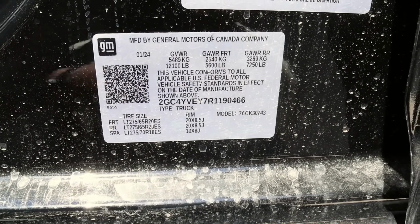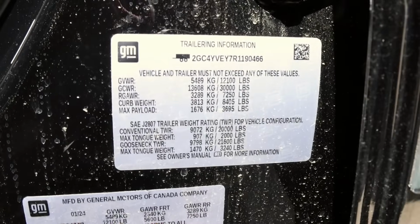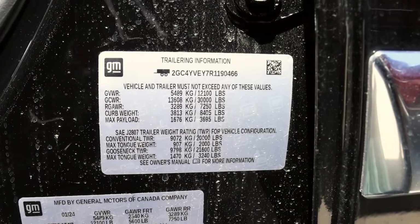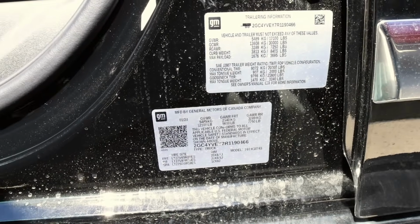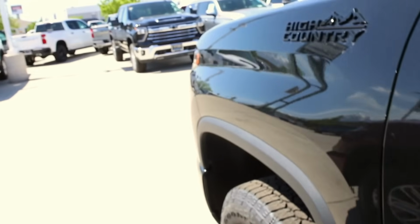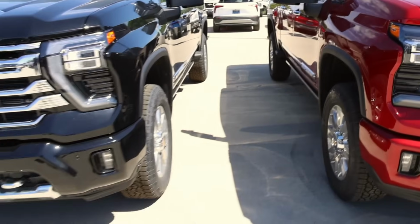So having that higher gross vehicle weight rating gives you more payload, so 3,695 pounds. The curb weight is slightly higher despite these trucks being almost identical, but with that being said, you still have more payload because you have more GVWR, or the GVWR is increased slightly. So yes, when it comes down to it, I understand why people back in the day were going to 1 tons, because the payload was a huge difference. Now they're not that different.